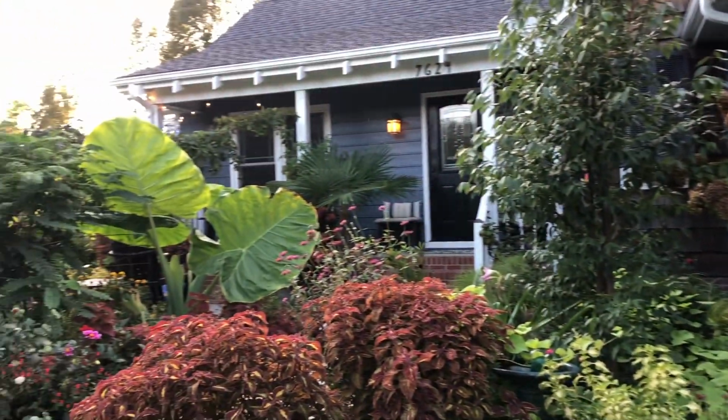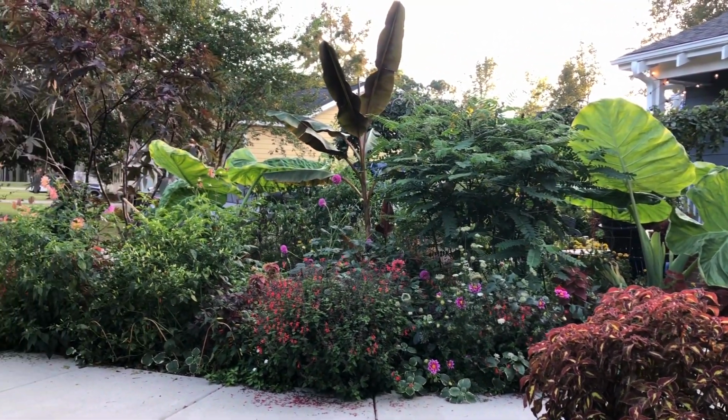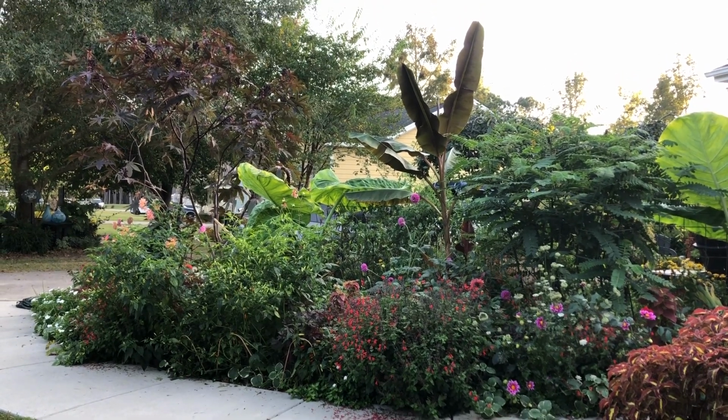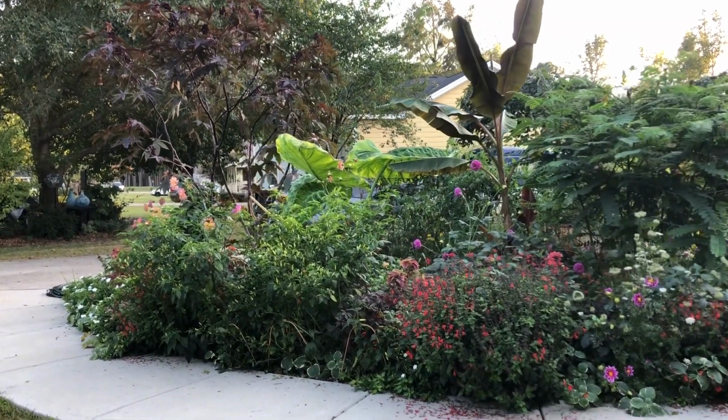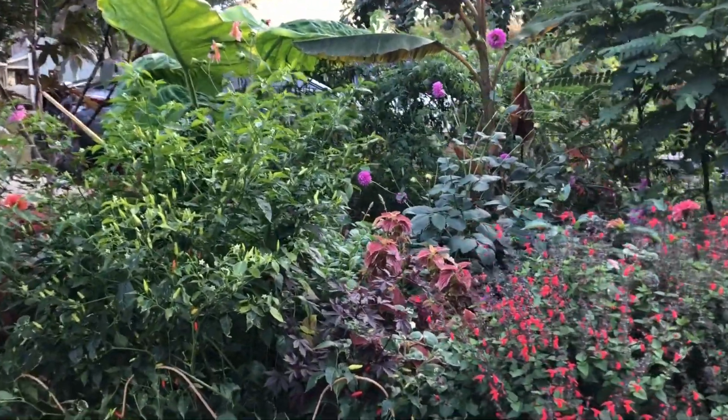And same goes for the tropical foundation border that continues to just be awesome. I ate the first Tabasco peppers. They're really hot. I want to make Tabasco sauce with them.